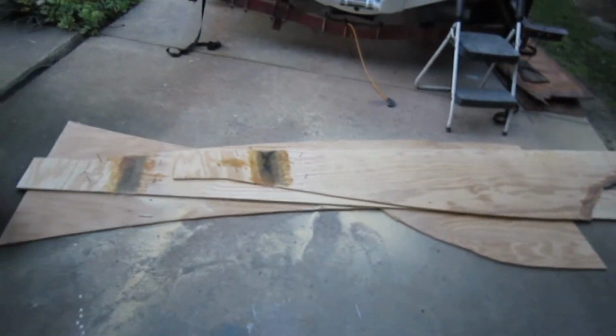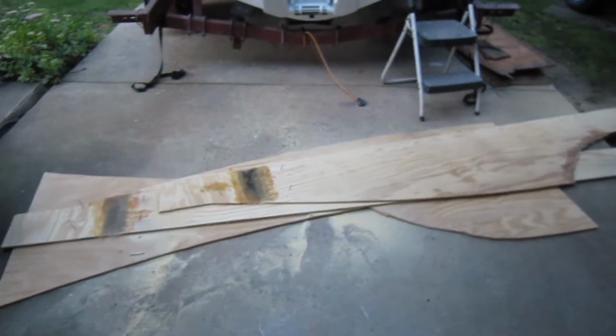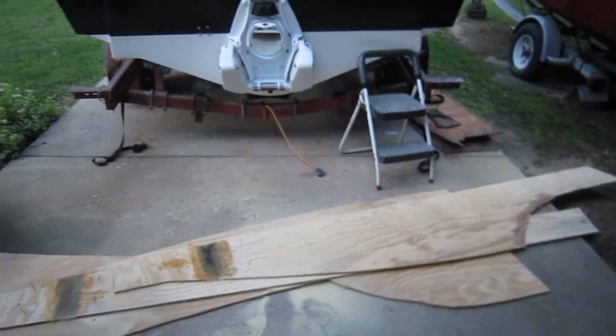So I've got my pieces on the ends, and as I said, it's getting quite dark, so I am pretty much done for the evening, and I'll see you tomorrow.